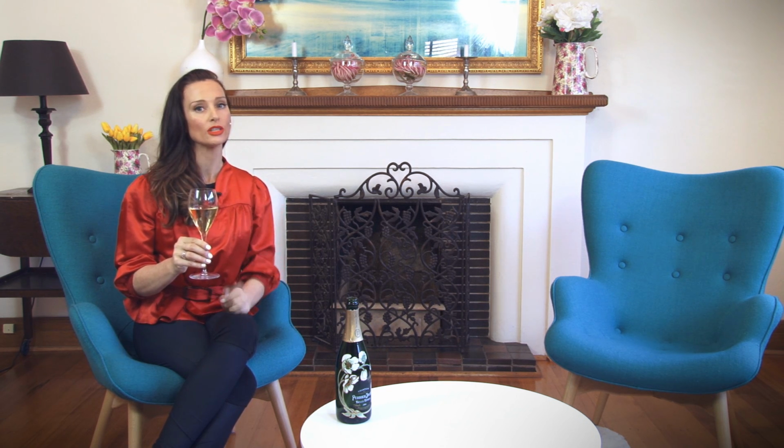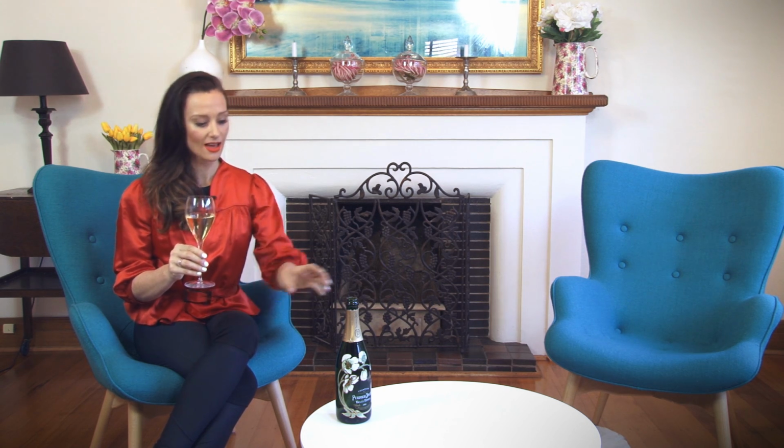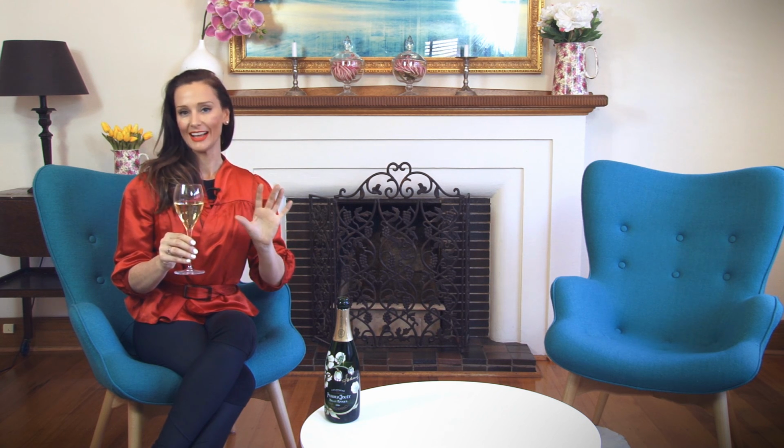This is only produced in a good year, and this particular vintage is from 2006. So 2006, quite a tumultuous year. A difficult year, but one that came out a-okay after a nice warm summer period, or a mild summer period, rounding off what was quite a wet and quite a miserable winter season in Champagne. This wine is all class.